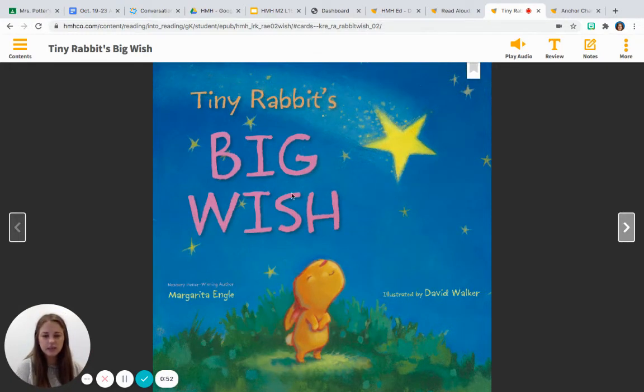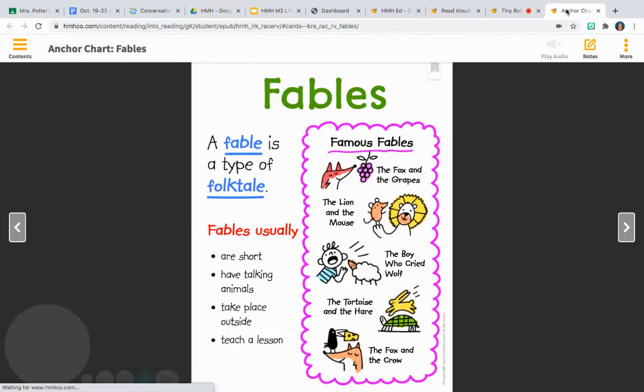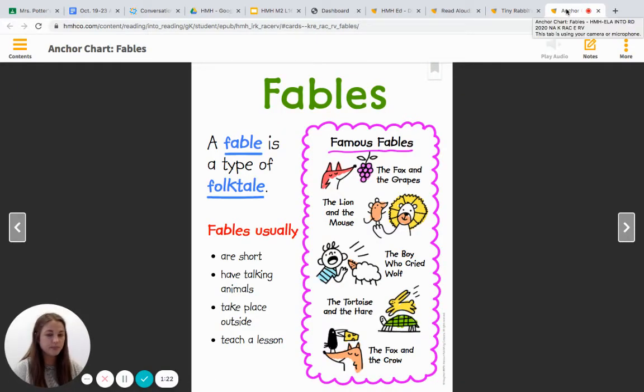Now let's look at the picture here on the front cover. What do you see? This must be our main character, Tiny Rabbit. And what do you think might be happening in this picture? It's like he is making a wish. He's making a wish. Stars, wish upon a star. Right. This story is a fable.